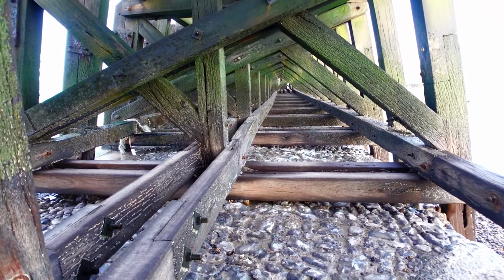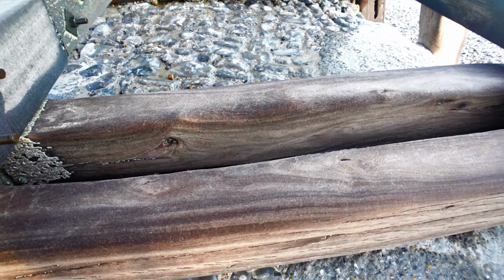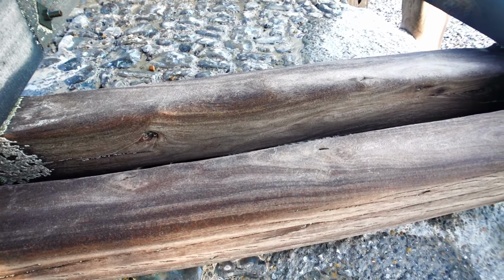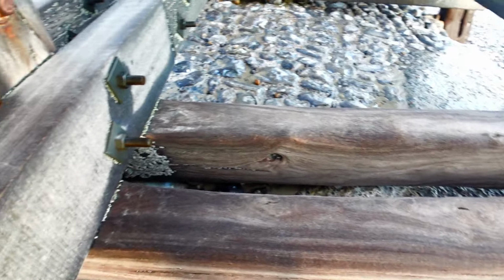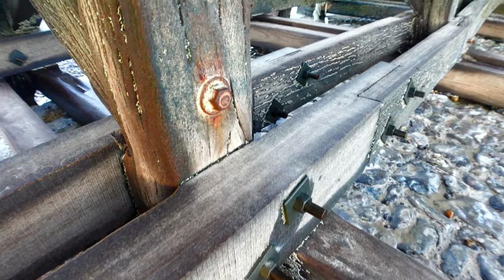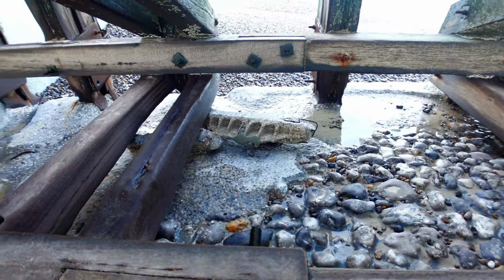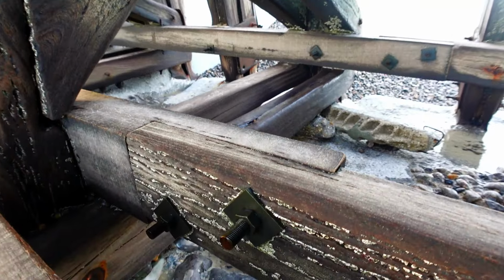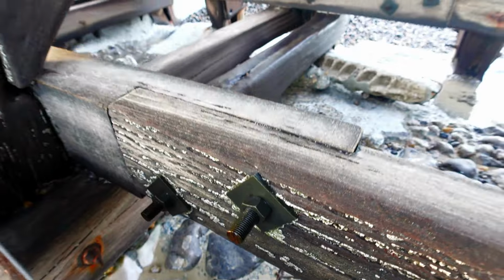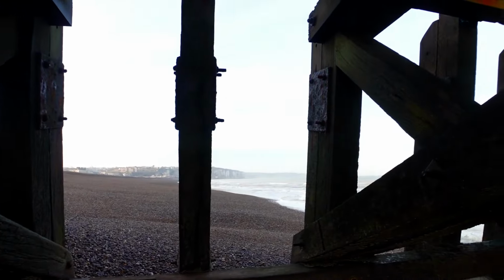Right down through. Just looking at the timbers down here, God knows when these were installed, I don't know. Need to maybe do some research. Anybody got 10 minutes? Dieppe breakwater. Look at it. Timbers. These bolts just holding it all together. Wow. Look at that view out there.